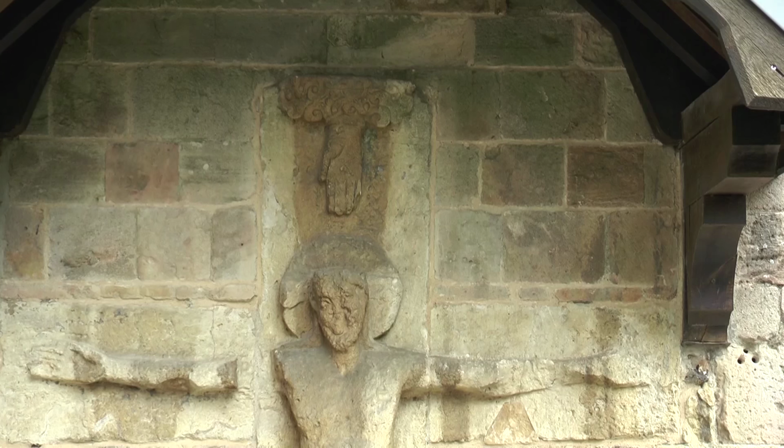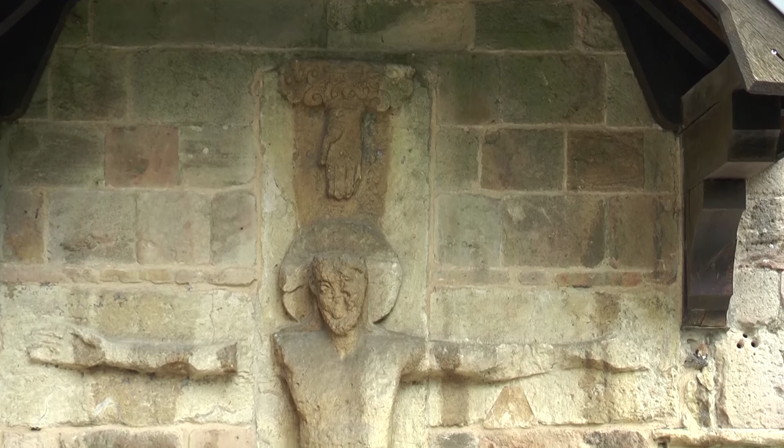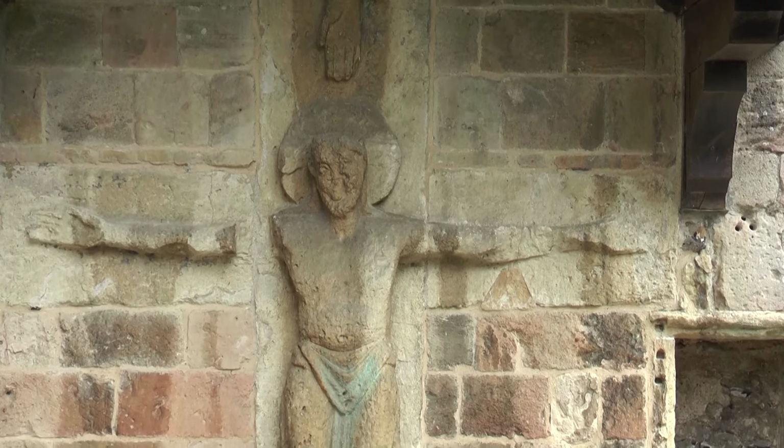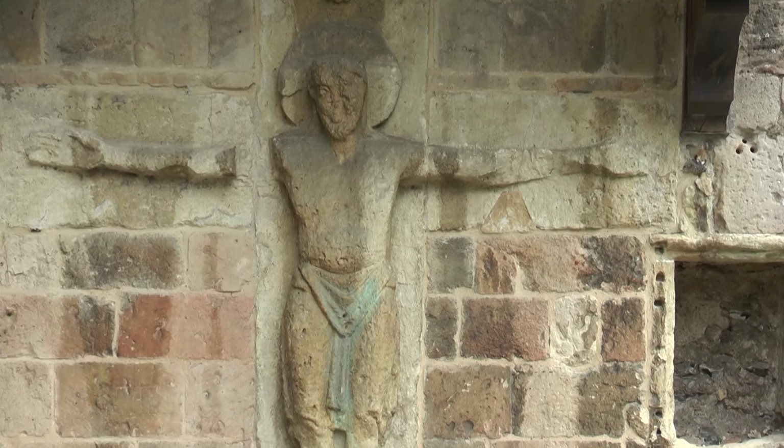And outside we have another one that's a little bit younger. It's probably just about 1,000 years old now, but again shows Christ reigning from the cross and the hand of God coming down saying, "This is my beloved Son."